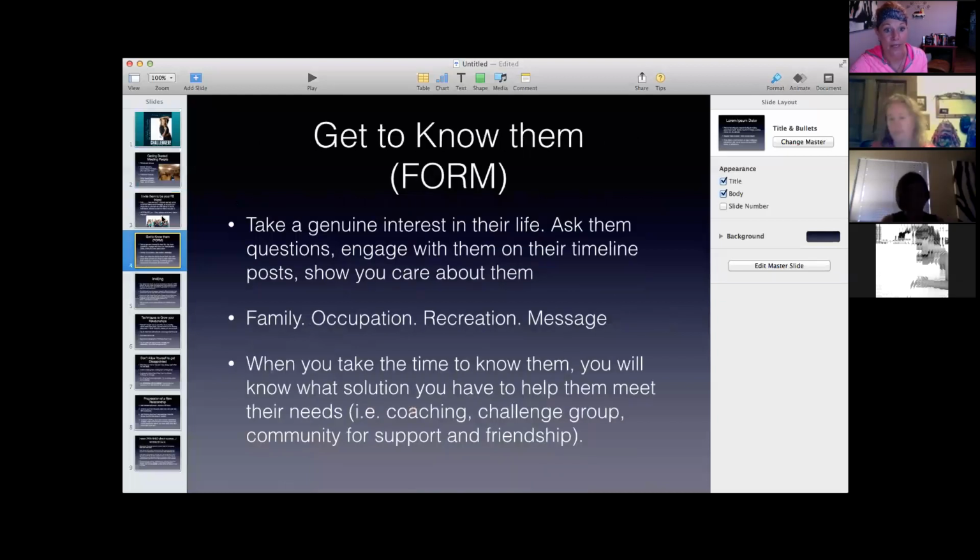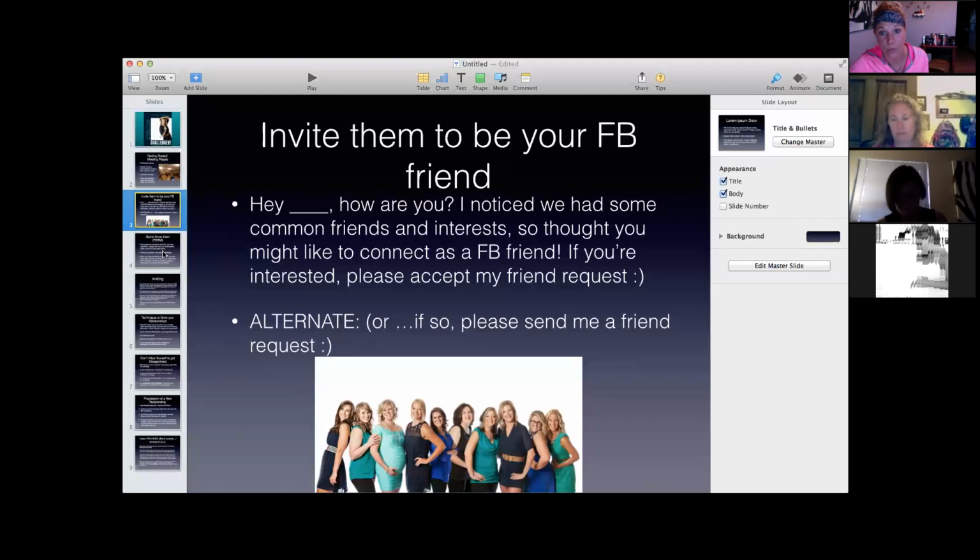I talk about this later, but this is why it's really important to keep your posts public. When you're sending off these friend requests, if all of your posts are private on your timeline, people are not going to know you from your neighbor or from town. So make sure that you are making your posts public and you're talking about your life. It's not all Beachbody. It's not all talking about your challenge groups and joining your team. They're going to see that and say, well, she's just working her business on Facebook.